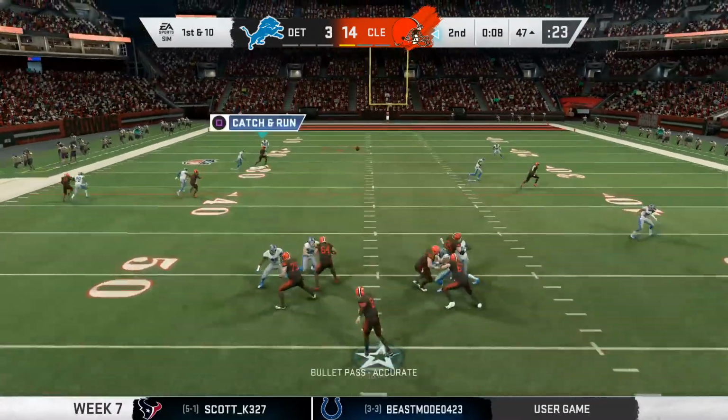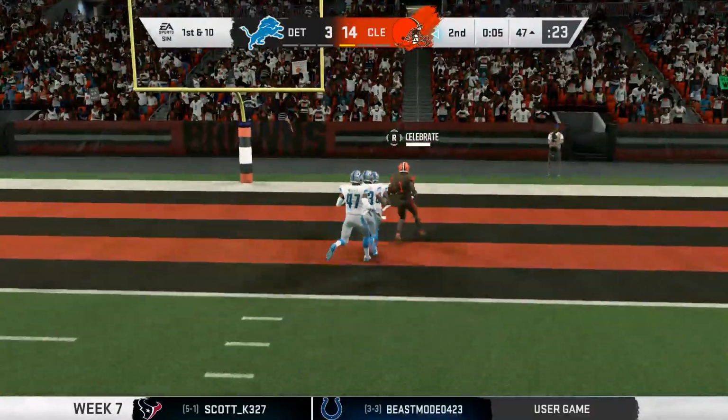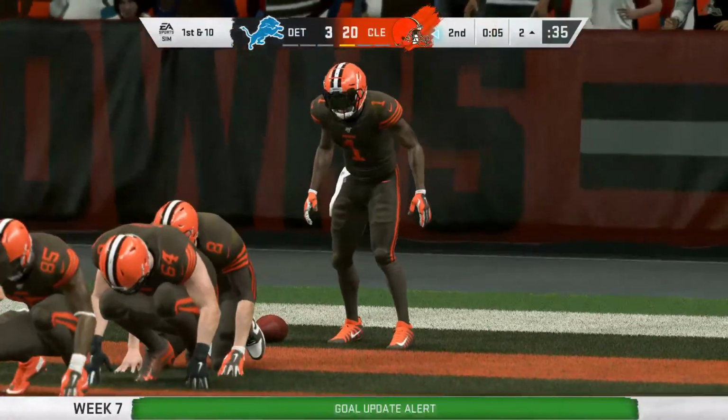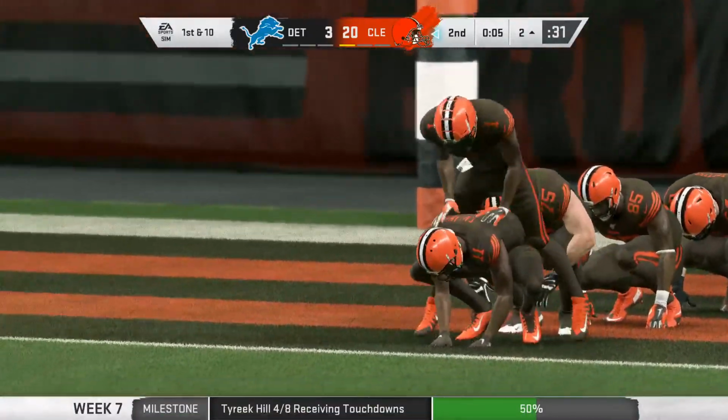Jones now throwing on first down. And this is, oh my goodness, he pulled it in one-handed. And all the way in. Touchdown, Cleveland. That's my boy. Tyreek Hill in the final seconds of the first half.